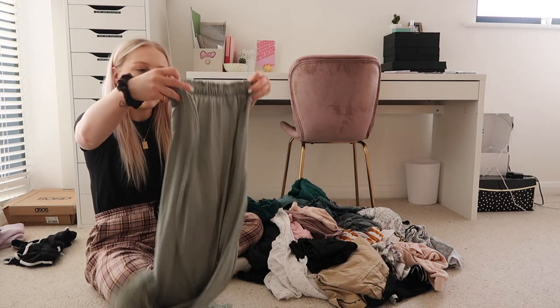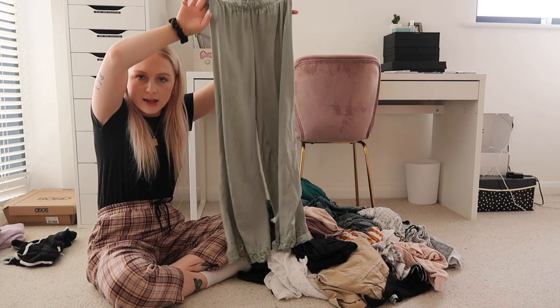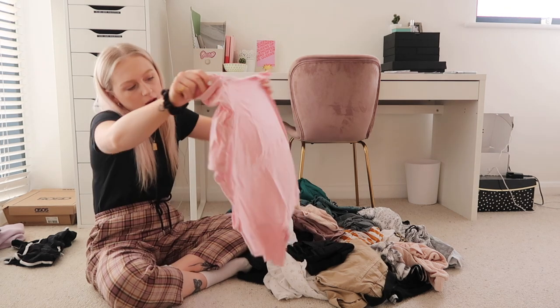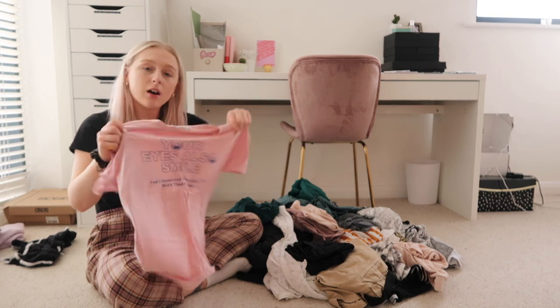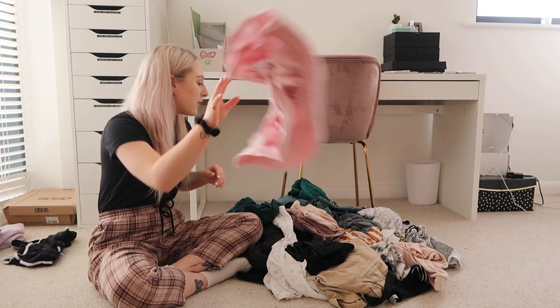Another favourite pair of pyjamas are these ones from H&M. They're like silky pyjamas, and they've got a little bit of lace at the bottom. They're really nice. Oh, I've got this little top, which I picked up from Zara a while ago in the sale. It was literally a few pounds, and I thought it was really soft and quite cute, so got that.